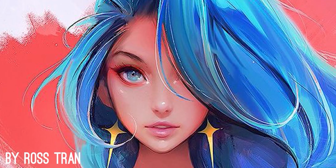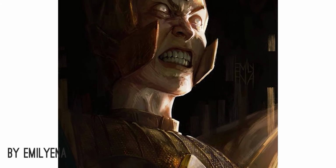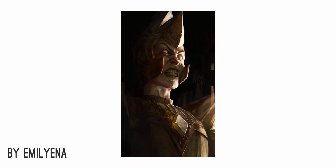Sometimes stylization goes the other way, where the character is made to look old and worn with tons of imperfections, and those are stylistic choices you see in the work of Emelina, for instance.